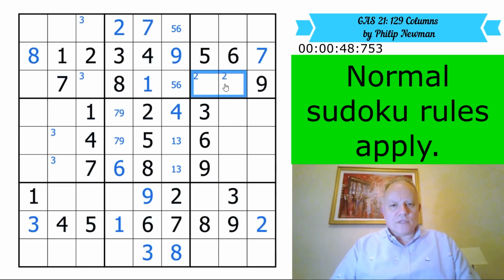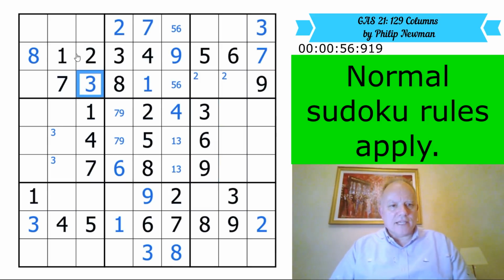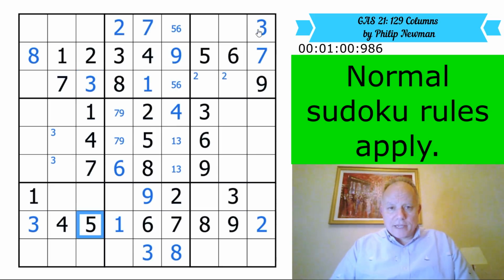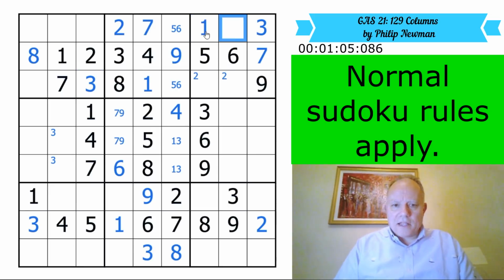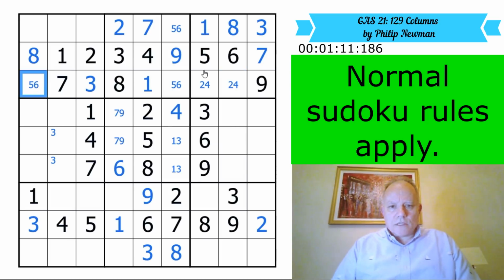2 in one of those 2. 3, 9 as a pair, so that's a 3. Okay, that fixes this 3 that I was just looking at. Now I'm looking down column 3 and it's not helping. How about box 3? 5, 6, a 1, 8 pair there, and they can go in. 2, 4 pair here can't, but they're not as useful as I hoped.